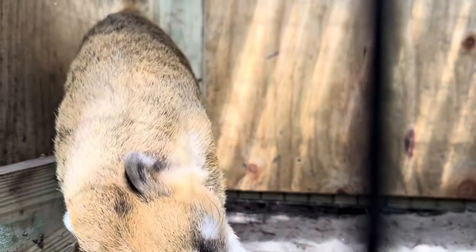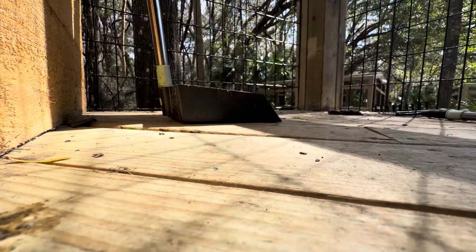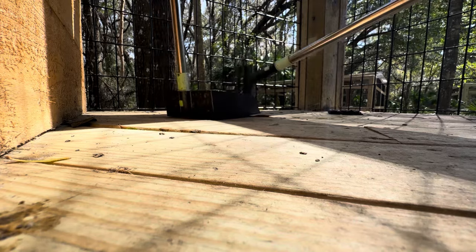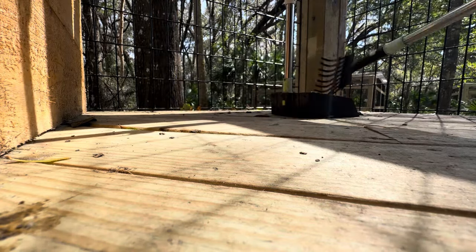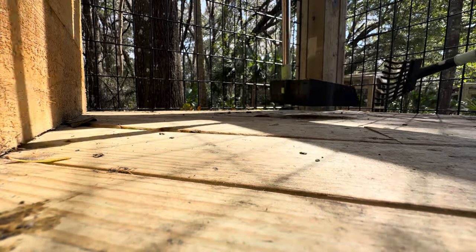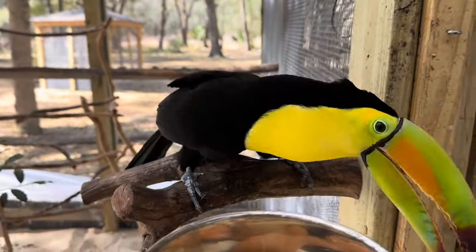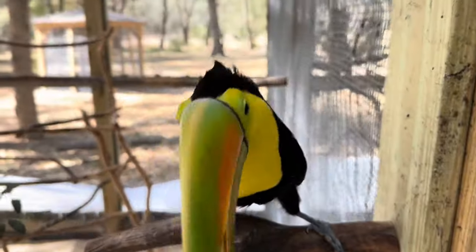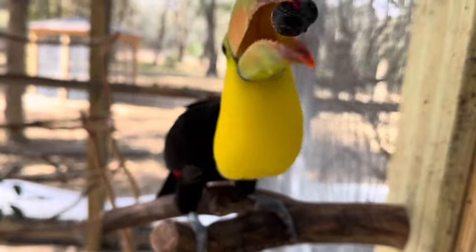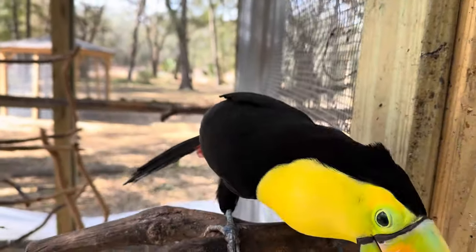Here you go, Lil. So we just fed the coatis, so now we're gonna go in and clean up all the poop. Hi, Jellybean. Here you go. You got blueberries and banana and cantaloupe and your softbill pellets. You go, big guy. You happy? Yeah.